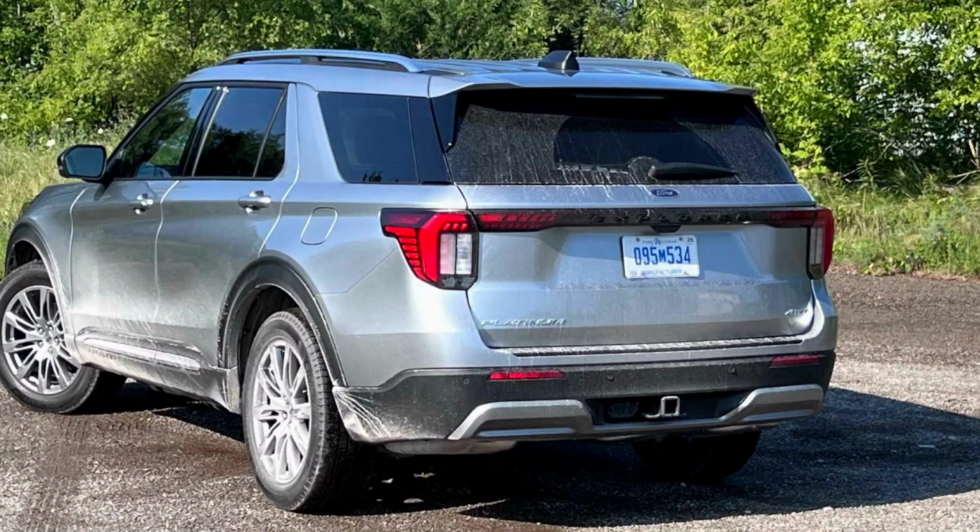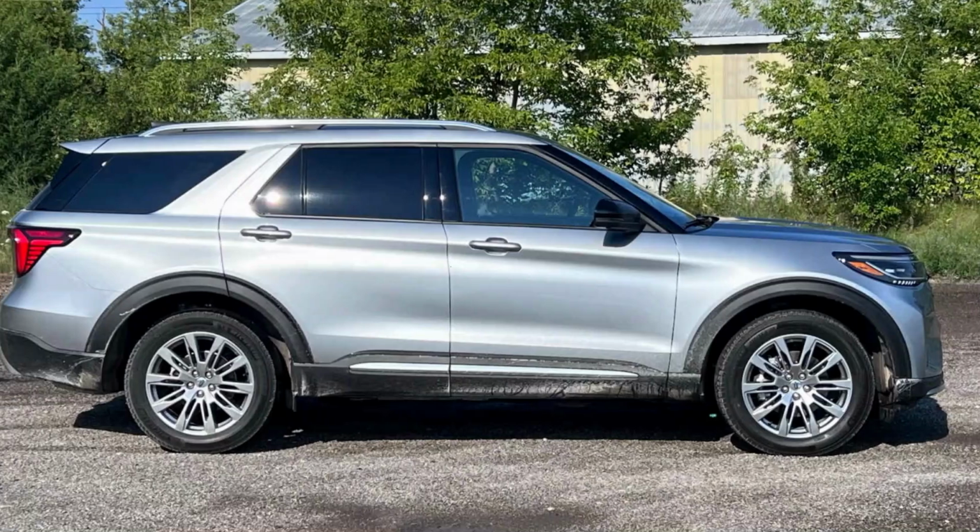2025 Ford Expedition Tremor, conquering trails or just for show?